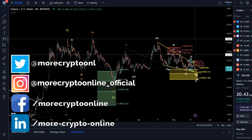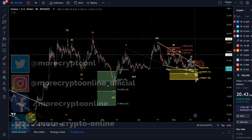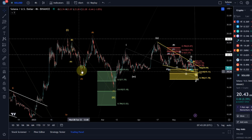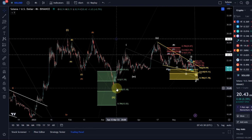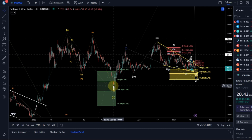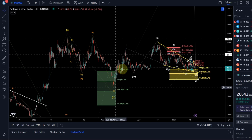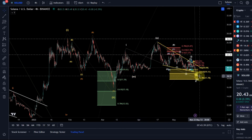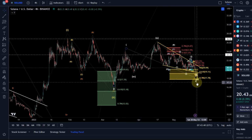First of all, let me take you through my preferred wave count, which is that of the December low, we rallied in a wave 1, we came down in a wave 2 in an ABC correction. Then after that low, which was made on the 10th of March, we rallied in another wave 1, and we're looking now at a WXY correction, which comes down in a wave 2.